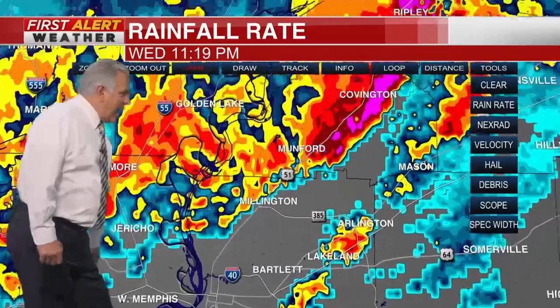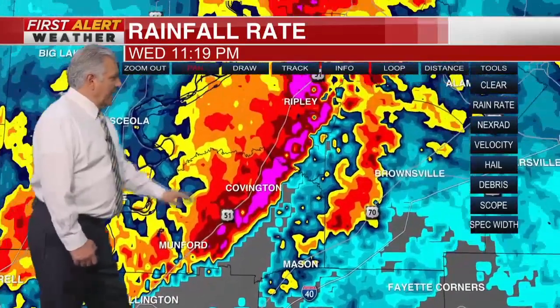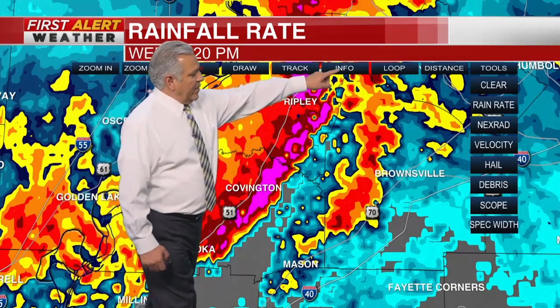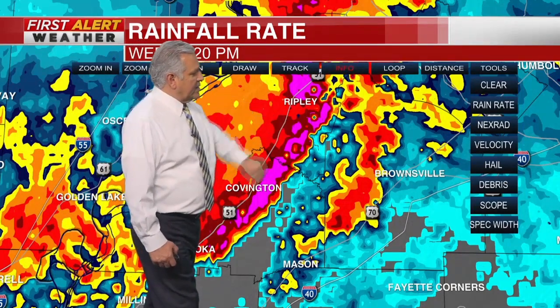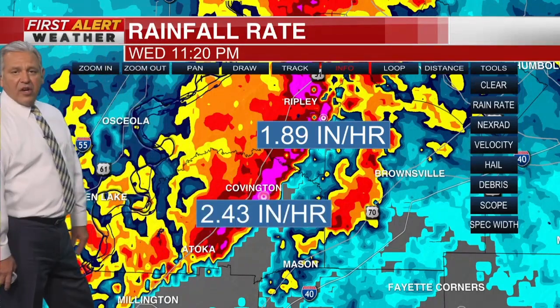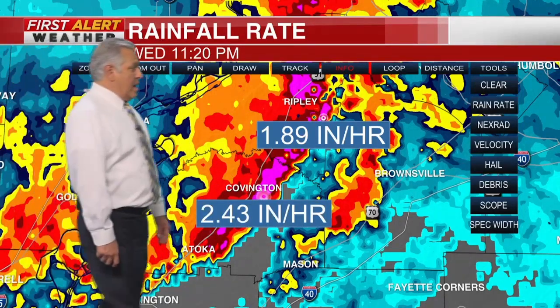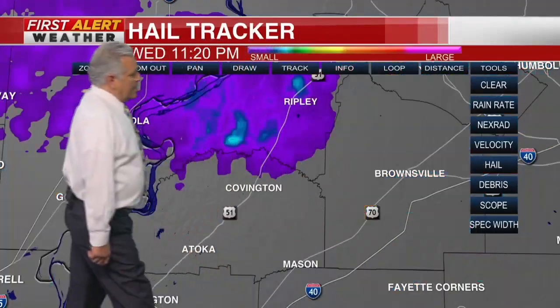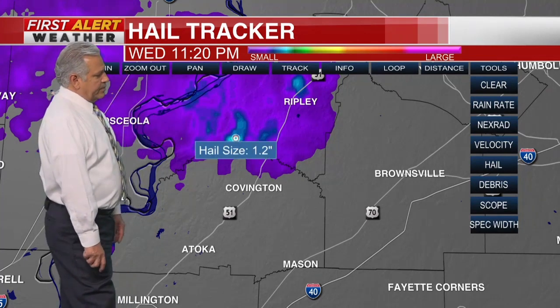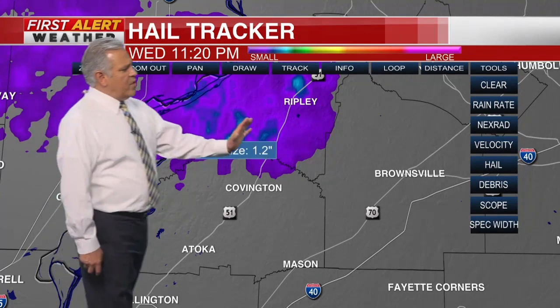But as we pan down just a little bit, the heavier precipitation right now, right here to the east of Covington, that has crossed 51. And with that, look at this, from just to the east of Ripley, close to 2 inches of rain per hour. Just under 2.5 inches of rain per hour. Let's see if hail is skewing any of this. There was some pretty good hail again. We were looking at that moments ago. I don't think that's the case now as it's moved off to the east.